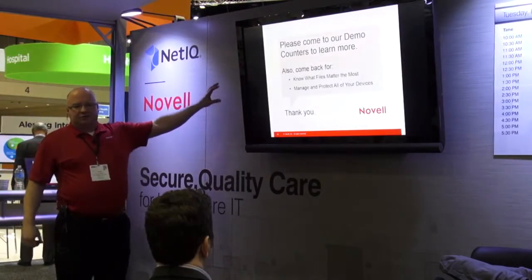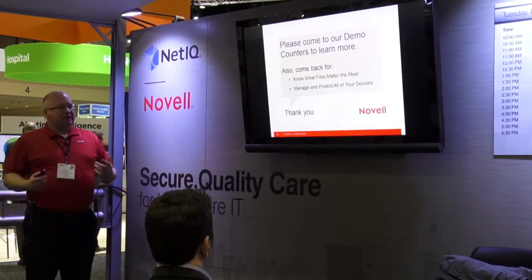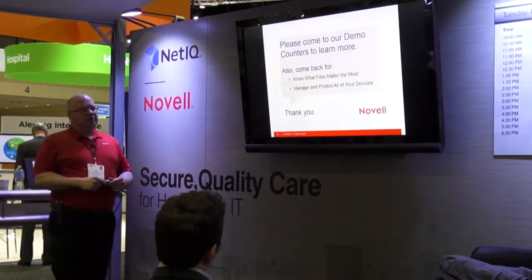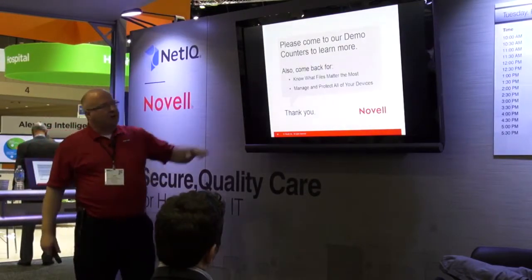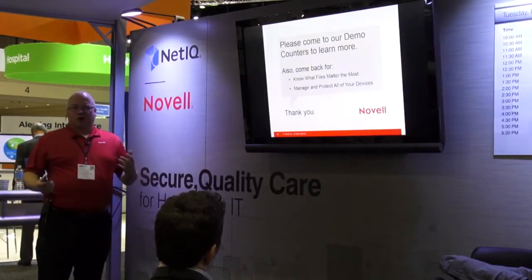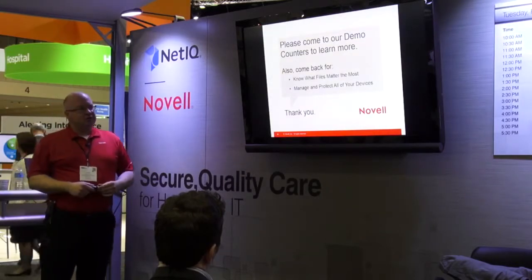So we have all of these solutions in the back. You can come by and you can actually see them in action, ask questions and so on, but we also have a couple of other sessions that Novell is doing every other half hour. We have a solution called File Management Suite, which lets you automate the management of your files and report on how the files on your servers are being used.